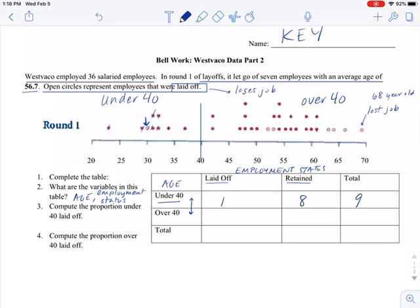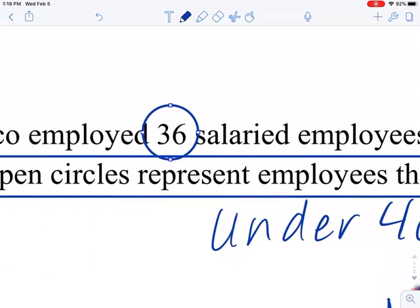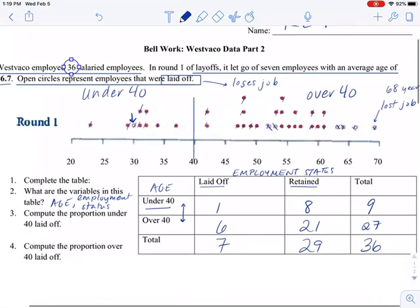Now we'll do the same thing for the folks over 40. 1, 2, 3, 4, 5, 6, 7, 8, 9, 10, 11, 12, 13, 14, 15, 16, 17, 18, 19, 20, 21, 22, 23, 24, 25, 26, 27. 27 total people. And when I count the open circles, I've got 1, 2, 3, 4, 5, 6. 6 people laid off. So that means 21 people were retained. I can complete the table by adding down. 1 plus 6 is 7. 8 plus 21 is 29, and 9 plus 27 is 36, which does match the total number of people that is stated in the question to begin with. We've got 36 total employees, so that's good.